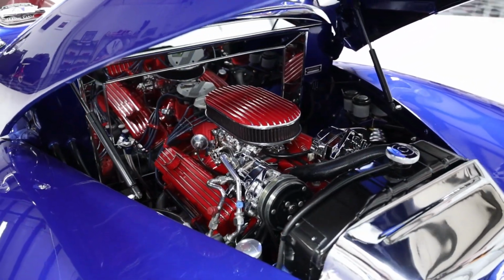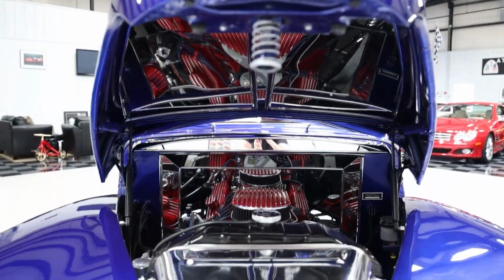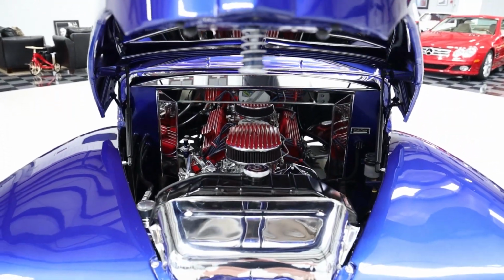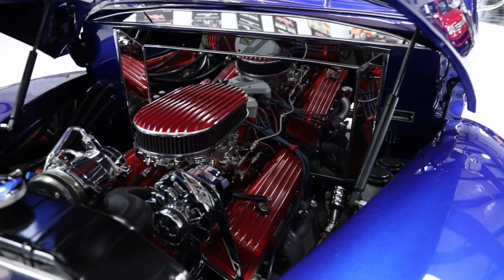That was the whole point when they did this build: they wanted to highlight the engine bay. What better way to do it than add mirrors like you would see in a jewelry box? It is truly a beautiful engine compartment.